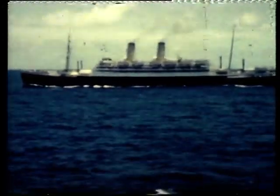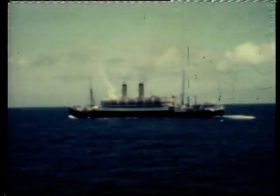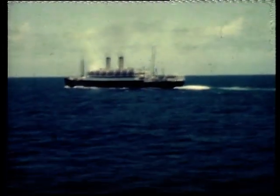I grew very fond of Orontes, spending over a year of my life in her. It was sad that my last voyage to sea with the Orient Line was to go with this magnificent liner to the breakage yard in Valencia.